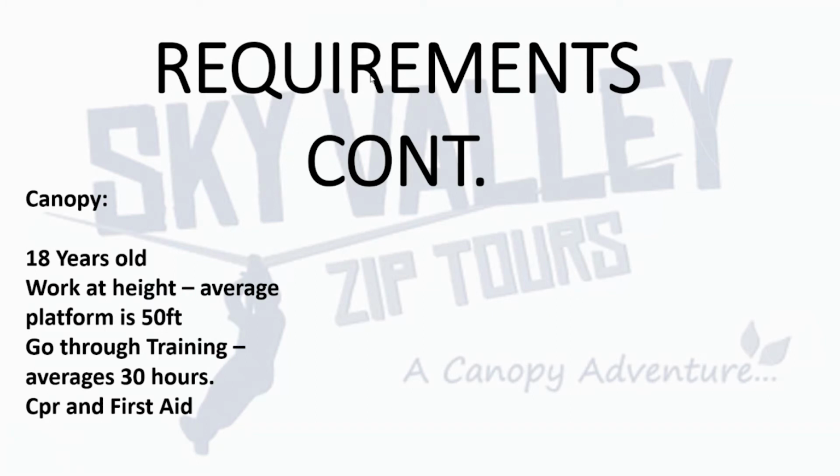I'll start out with the canopy, or the adult tour. We do require at least 18 years of age. You would need to feel comfortable working at height. Our average platform is 50 feet in the air, but our highest line is 300 feet across that valley. So normally you've got to be a little comfortable when you're in the air.